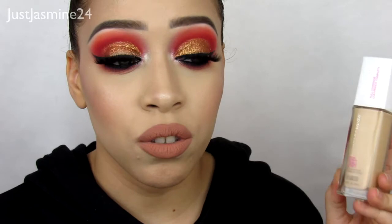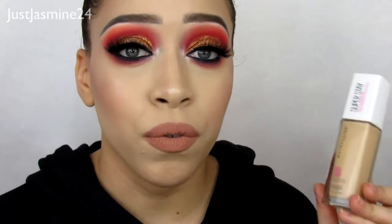But this is a drugstore foundation, and if you're looking for a drugstore foundation that's full coverage, this is going to be so good for you. I'm going to try this out. I don't hate it, but I'm not in love with it. This is my first time trying it, and I've heard mixed reviews about this foundation, but I really love the full coverage, and it just applied really nicely on the skin. It didn't leave me a streaky finish or anything like that because I use a sponge.